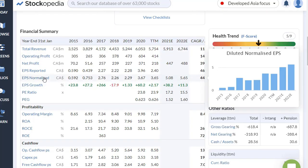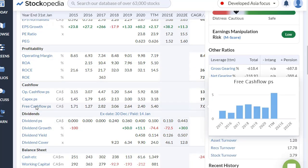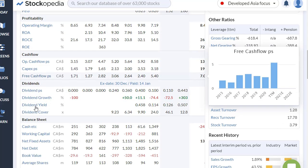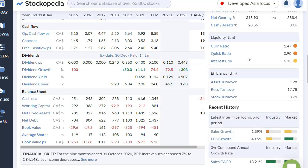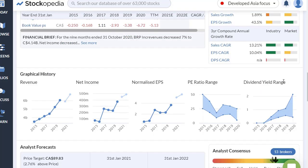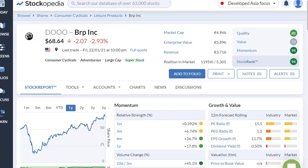Very good development in earnings per share, nothing to criticize there. Free cash flow going up nicely. The working capital has been in a bit of a negative slump, but now it is very much in the positive. They might have gotten some capital injection here. They can pay the short-term interest. The analysts are happy about it. All right, nothing to complain about here.